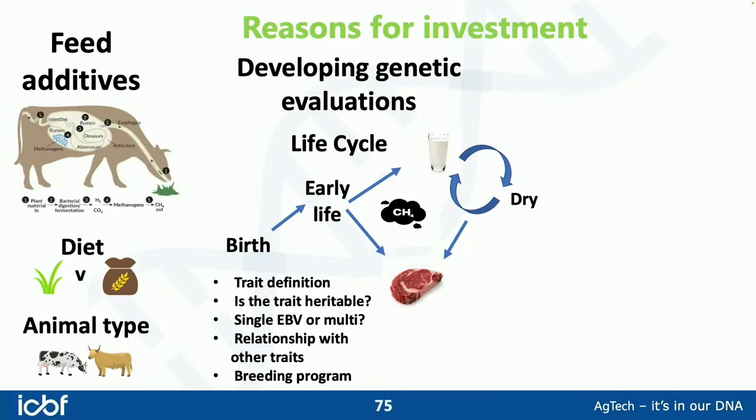I suppose, look, there's a number of questions there we have to try and answer. Is what's the trait definition? Is it a gross methane trait that we fit into the index, or is it a methane trait corrected for things like feed intake and carcass? Do we need a single EBV, such as what we have in age of slaughter now, or is it an EBV that will be growing or lactating animal, or is it an EBV that needs to be separate, depending on whether it's a TMR type diet or a grass based? They're all the questions. Key then will be the relationship with the other traits.